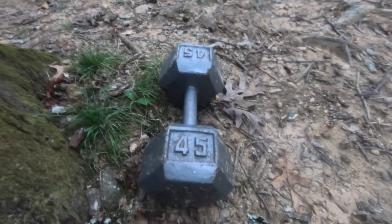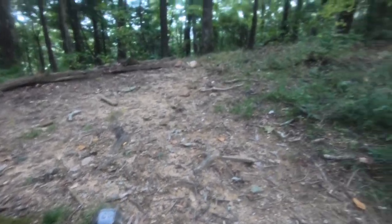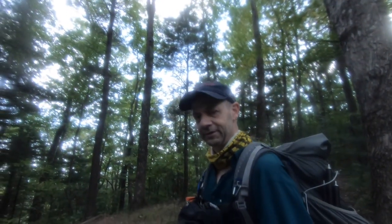We've made it to a summit. I don't know what summit. Someone carried this barbell up here, crazy. Jerry said he's gonna carry that one out because Drew didn't like seeing it up here.